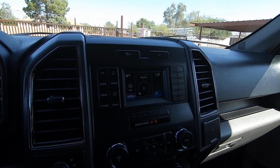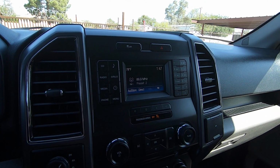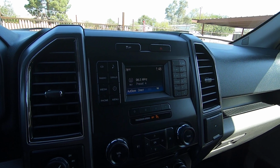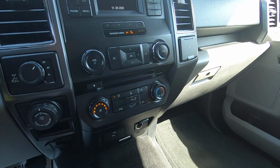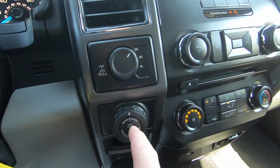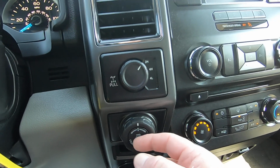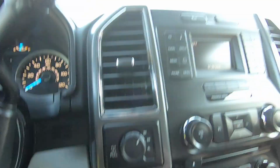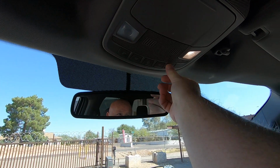That's the volume from the steering wheel. Changing station from the steering wheel. Okay, so that all works fine. Turn that off. Let's see what else we got going on here. Oh, we have trailer brake control. This is huge on these cars. Really very expensive add-on. Let's see, lights, boom, boom, boom.